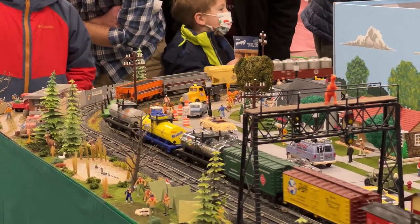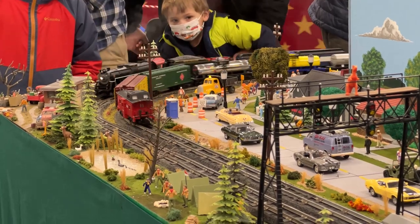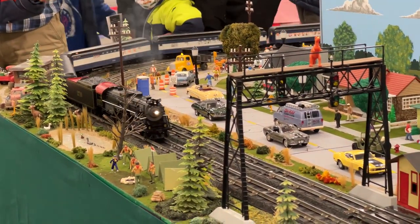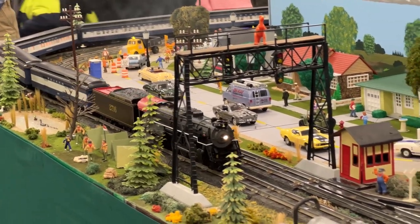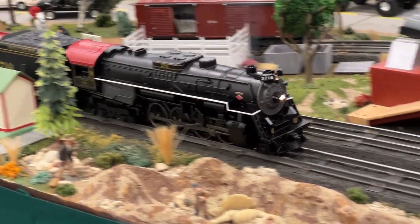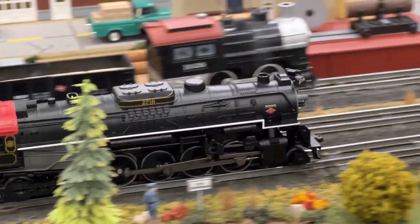Now, this one was a very interestingly detailed and set up S-gauge layout with a Southern 2716 for the Southern Steam program running with a Frisco Meteor consist. Now, they did actually have a Frisco Meteor 484, but I never caught them running it on the layout, which was unfortunate. But this was still really cool to see.